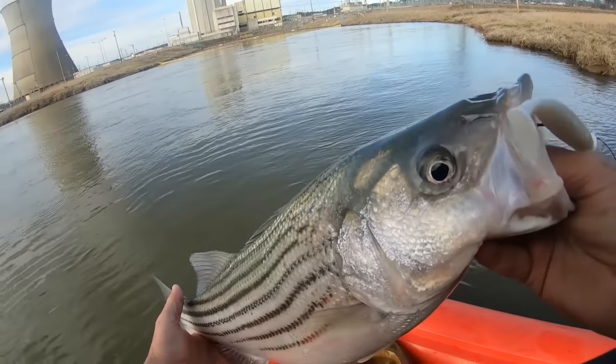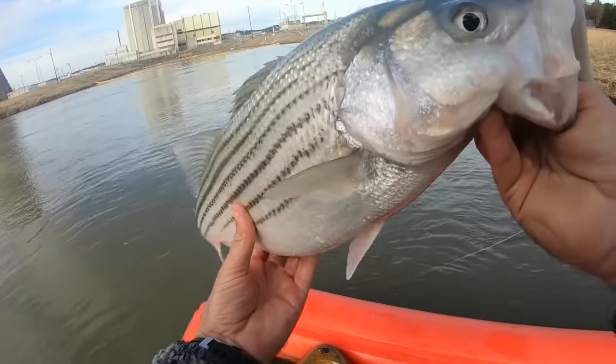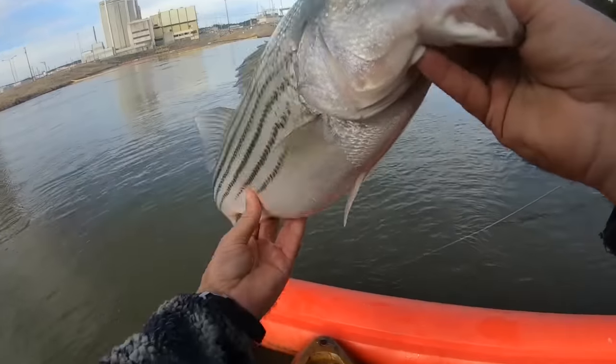I'm not gonna keep a whole bunch. I might keep one more. Try to go for three. Striper, maybe four, take home just in case we get any catfish. Whoo, I'm pumped.